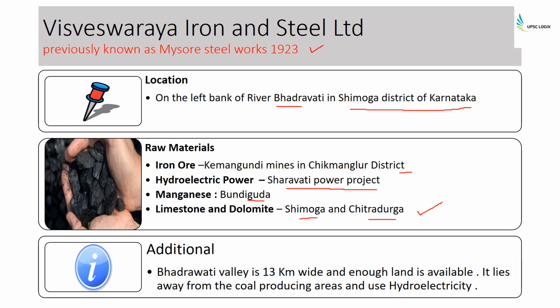Some additional information in this regard. Bhadravati Valley is 13 kilometers wide and has got enough land, and it lies away from the coal producing areas and therefore use of hydroelectricity. So this is one of those green power plants, if you want to call it, and if this question comes, so this is one of those plants that uses natural energy to produce electricity.